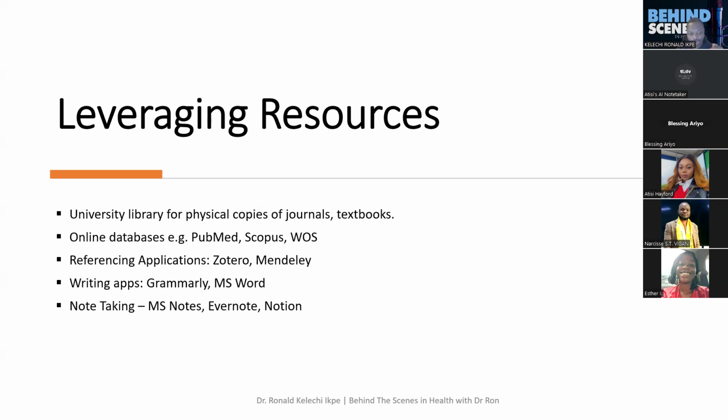But until I found Zotero and understood how to use it, my life was very, very easy. So you need to find one. I know Swansea University, every uni anyway, gives you access to some referencing tools. But Zotero works for me, and that's what I've been using even up till today. So this is very, very important.